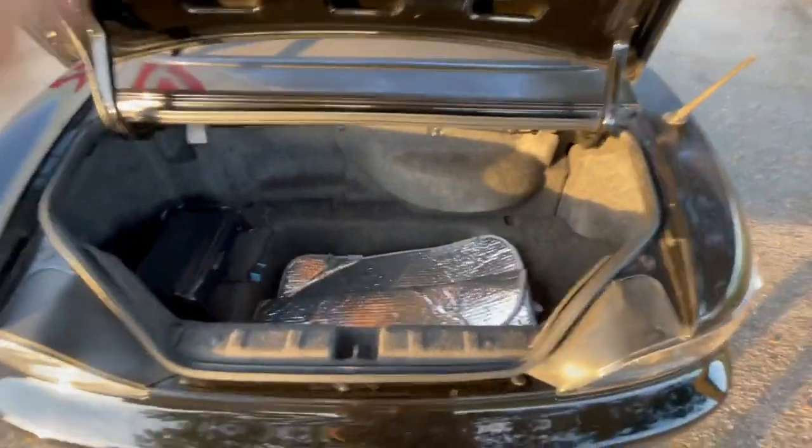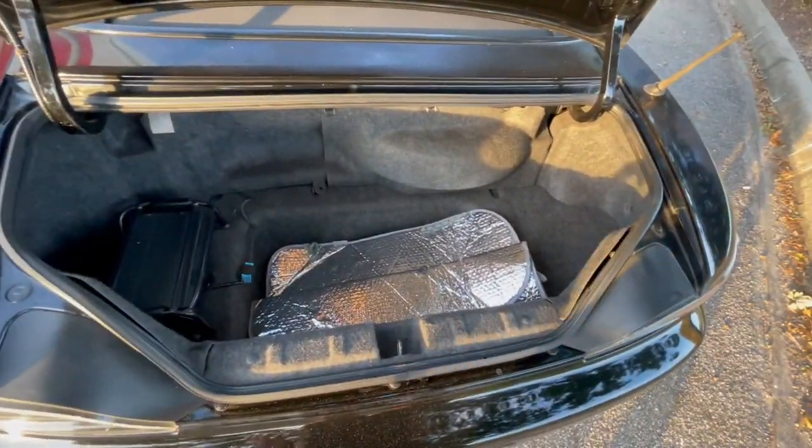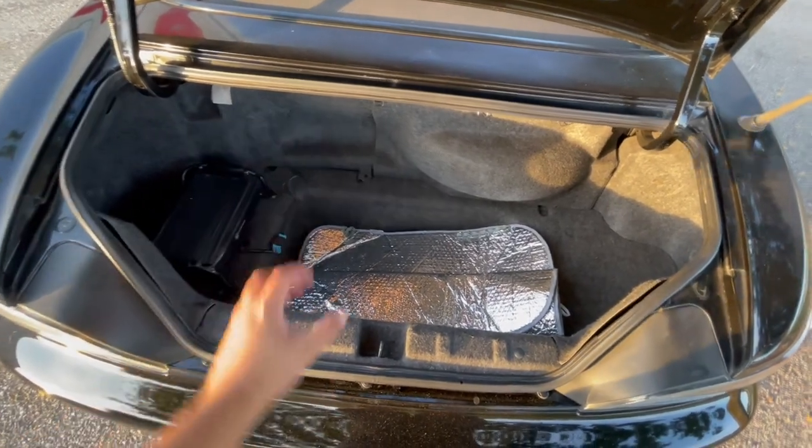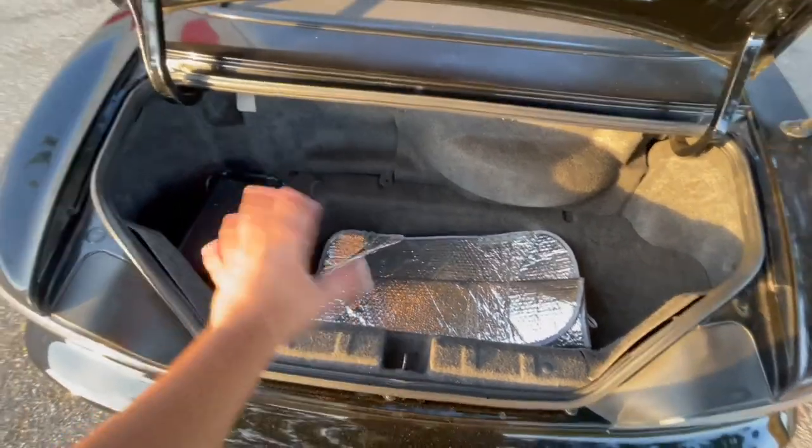So I guess that's another reason why this wouldn't be a great daily driver, because there's not really storage compartments in this car. And also, I'd like to note that the trunk has barely any space. I mean, if you're going to the track or if you're going out and you're a stancy boy and you're trying to fit an extra wheel in here, good luck. There's not much space in this car at all. So that kind of sucks about this car.